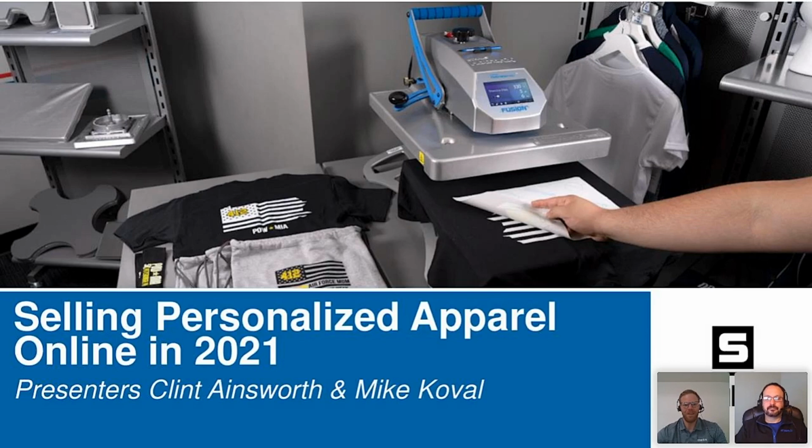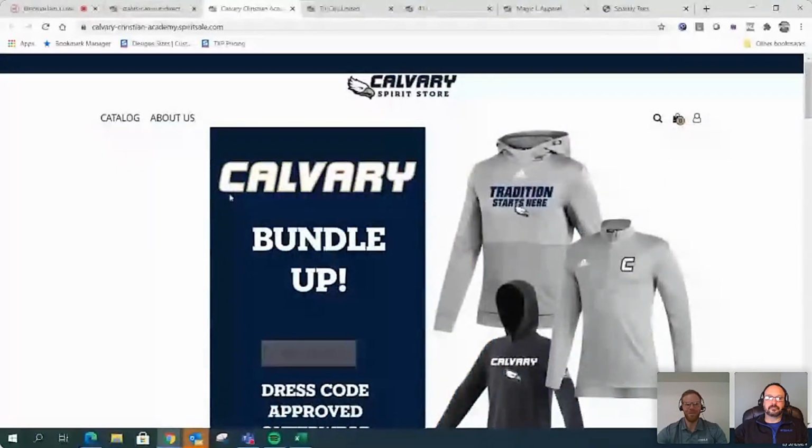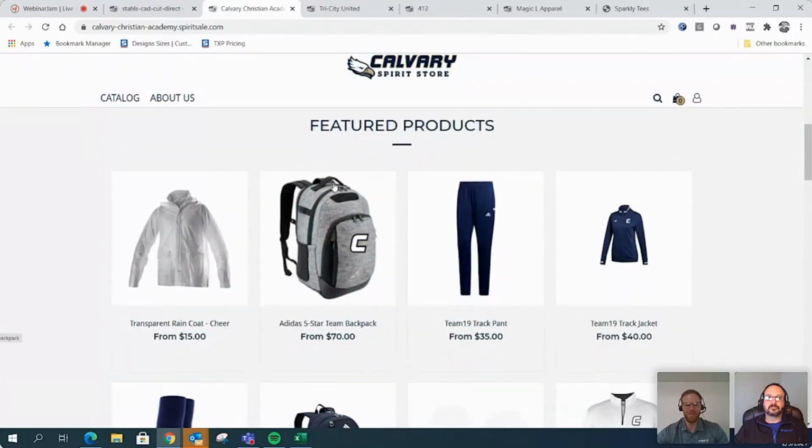So with that, let me go ahead and share my screen here so we can go ahead and see that. So I'm going to go ahead and turn that on. Get over to where we are here. Very good. All right, let's go ahead and hop over to this one first. So for Calvary Spirit Store here, this is an exciting store. And what I like to show with this unique storefront is to first off, take a look at the different products being sold.